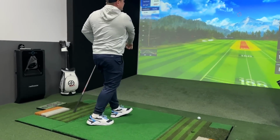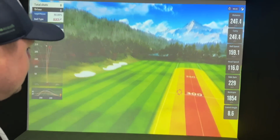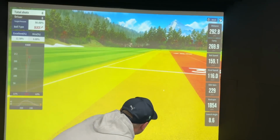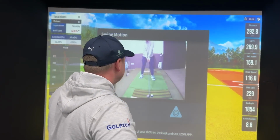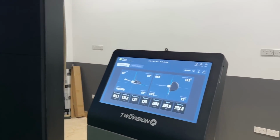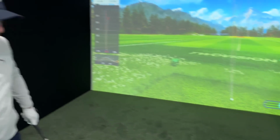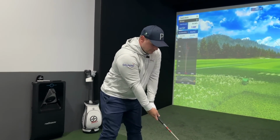That one, Bobby. We knew the club path was the issue. We were looking at the screen. Check this out. 269 carry. Go on! 292 total. 1800 backspin. All I did was look at the screen and I saw my club path was open, and then it all of a sudden wasn't open. So realistically, you just have to know what you're doing with this club. But you know what? There's something about just enjoying it, isn't there?